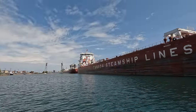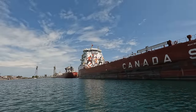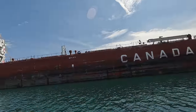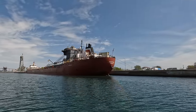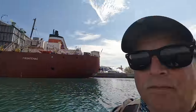Now the ship that really caught my eye was the CSL Welland, which has a lovely paint scheme on it. Wait till you see this. Now the paint scheme is commemorating the 2022 Canada Games, which were held here in Niagara. And to finish it off, we have a beautiful old ship, Frontenac from Montreal, part of the same company, CSL, and this is one of those older ones where the bridge is at the front of the ship. And of course, this is Port Colborne.